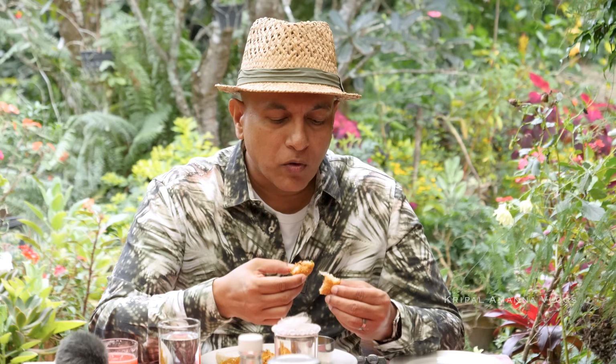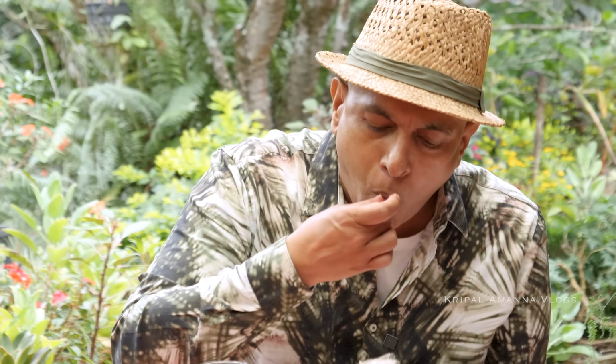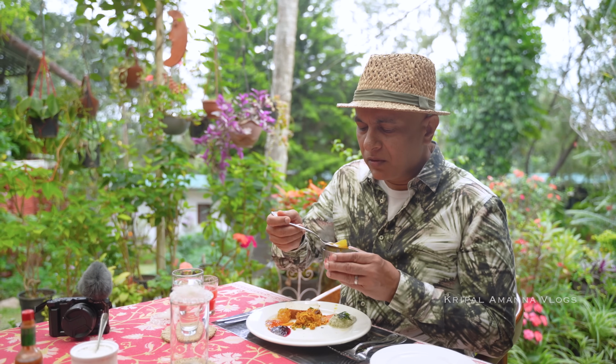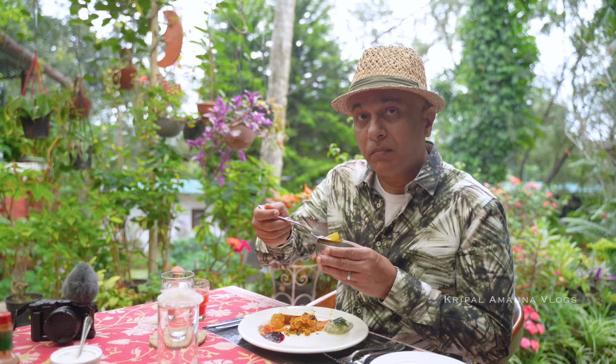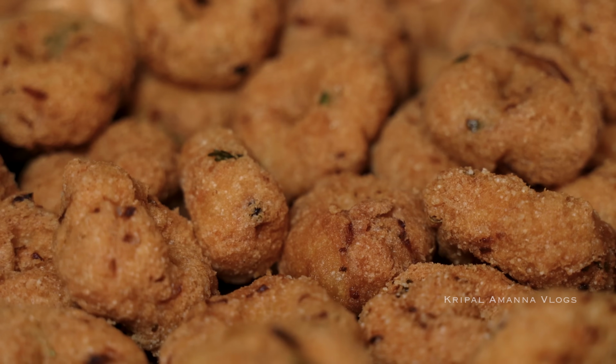Plenty of pepper, coconut, onion and the green chilli. A slightly different take on the vadai. There's also a bit of rava, a bit of semolina. I guess when you keep it on a buffet, it also helps it maintain its crispness.